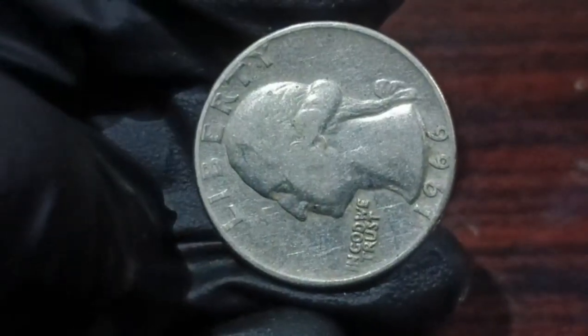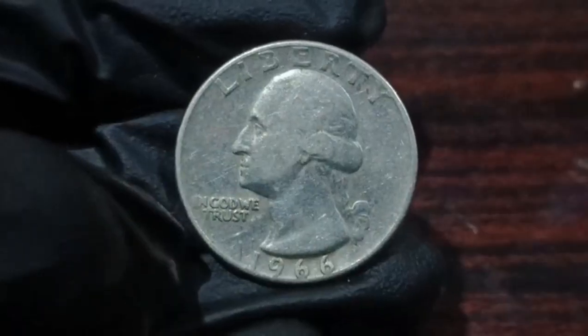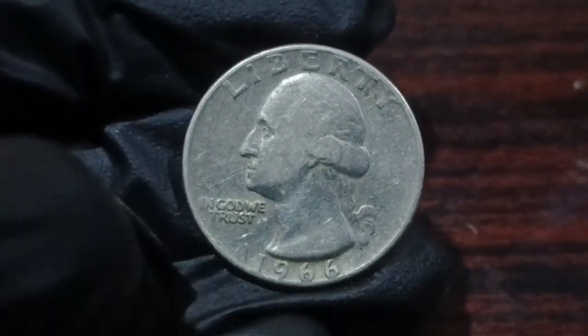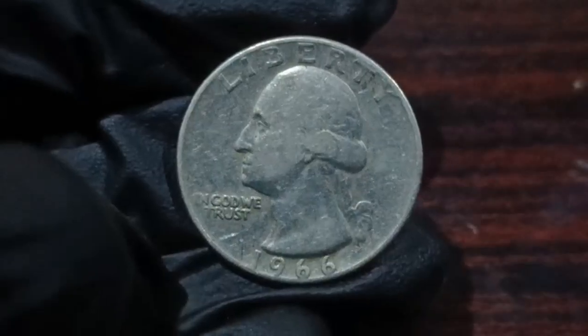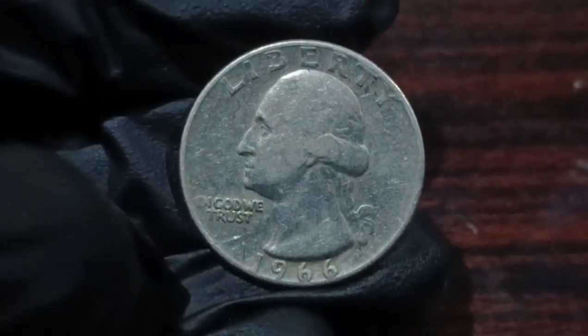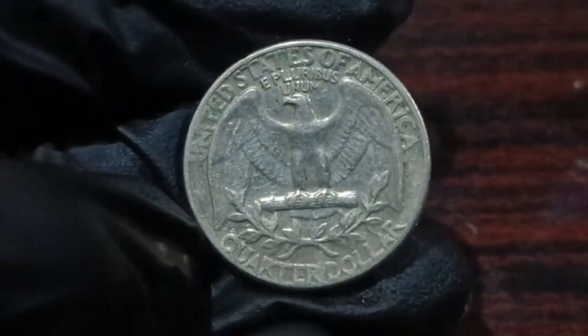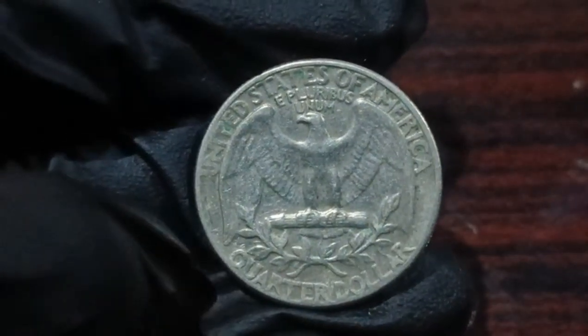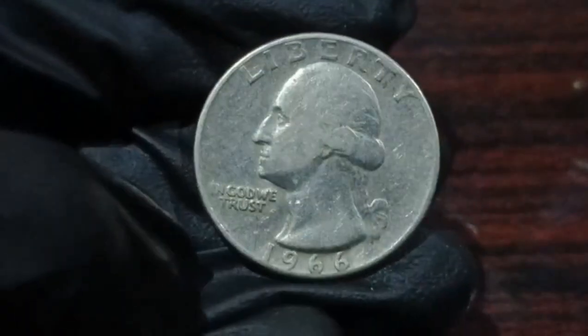America in the mid-1960s was a nation in flux, politically, socially, and economically. The space race was in full swing, the Vietnam War was escalating, and the civil rights movement was reshaping the nation. In such a time of transformation, the quarter served as a small but constant reminder of American heritage. People used it daily for their coffee, newspapers, and bus fares, often unaware that the metal in their hands had just changed from silver to a modern alloy.